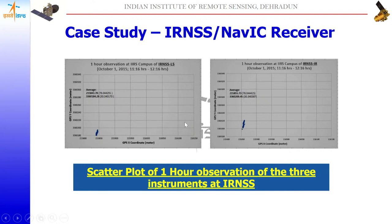Now let us talk about one application: whether we have done any accuracy assessment of the signals. Yes, we conducted a small case study for the NavIC receiver. We kept the NavIC receiver at one place for 1 hour and noted the signals received from the NavIC constellation in that receiver. If you see, for most of the entire hour we got a very high level of accuracy. Most of the time it is hitting the same point. This was conducted not only for L5 but for the S band also. For both L5 and S band, we got a very good level of accuracy, hitting a single point most of the time.